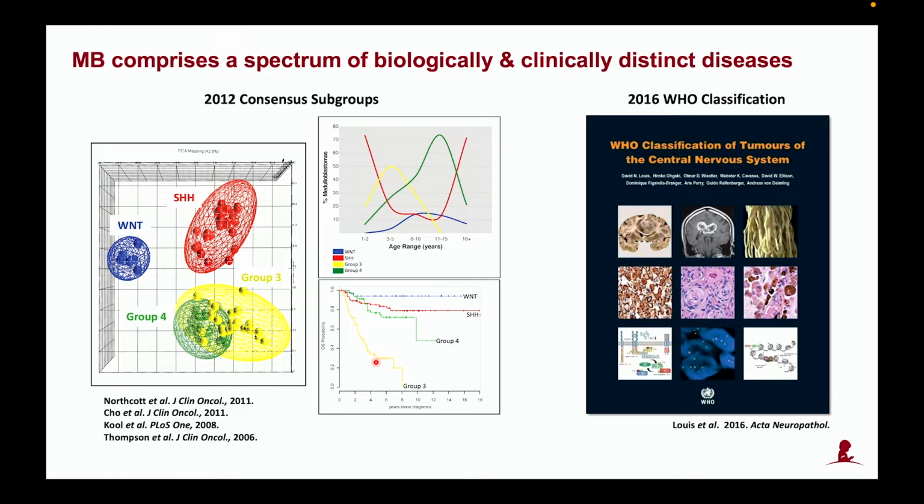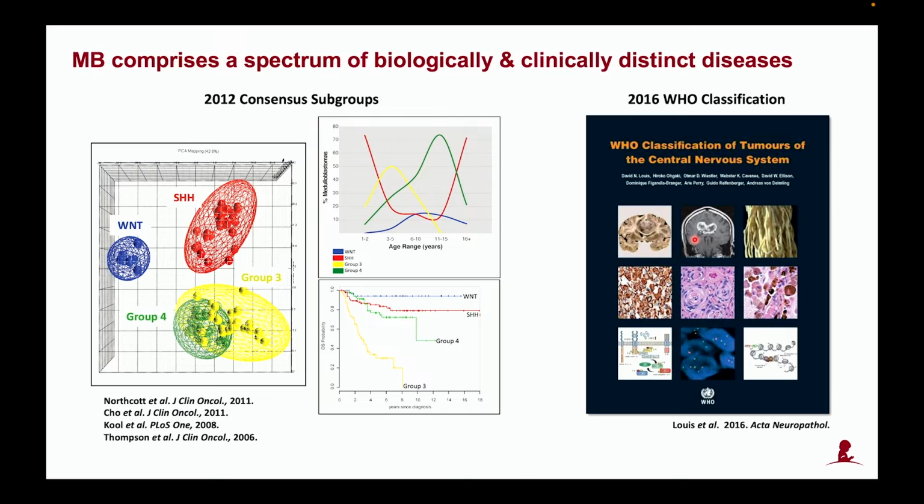In contrast, group 3 medulloblastoma significantly associated with inferior outcome, whereas the sonic hedgehog and group 4 tumors tended to be more heterogeneous and intermediate. So as a community, we were able to influence this molecular subgroup structure and definitions into the WHO classification in 2016. And so it is now somewhat of a requirement to not only diagnose these tumors as medulloblastomas, but at the same time incorporate a molecular test that enables accurate discrimination of the different molecular groups.